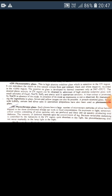Photochromic glass. Photochromic glass have a large number of microscopic particles of silver halides trapped in three-dimensional silicate network in fixed concentration. On exposure to light, temporary color centers consisting of silver particles only are produced, and these add up quickly, producing total darkness. The intensity of darkness depends upon the concentration of silver.